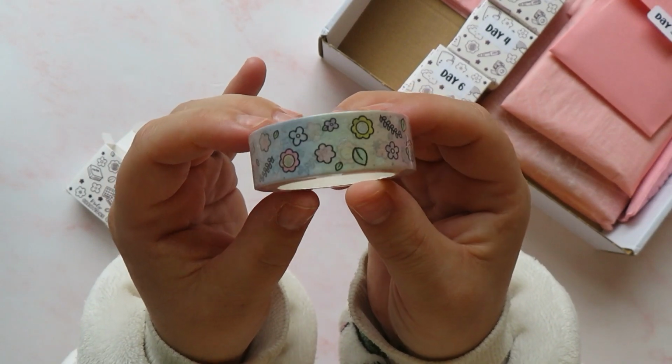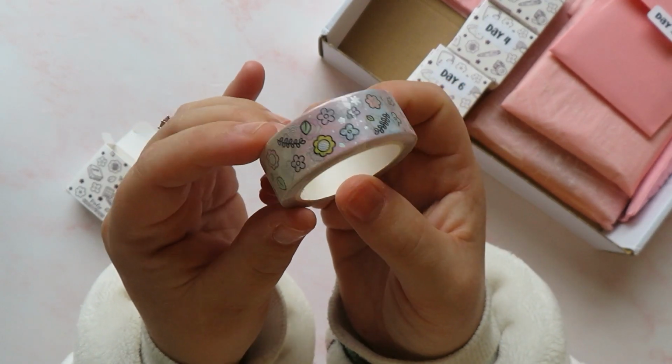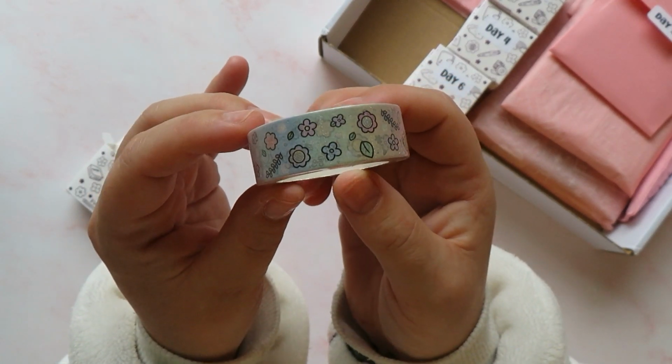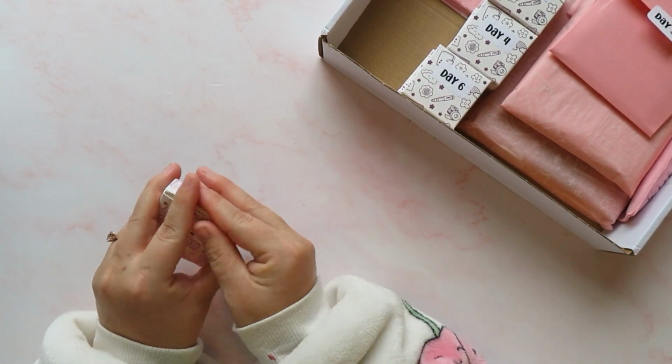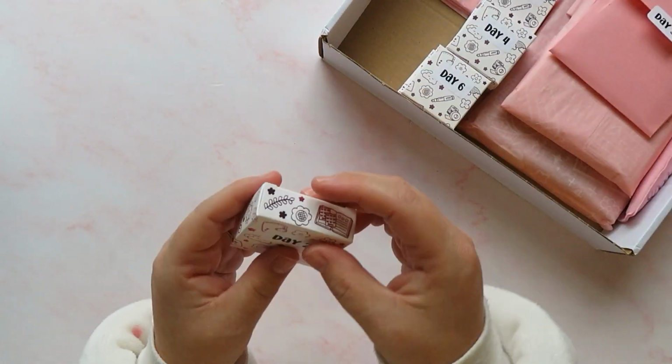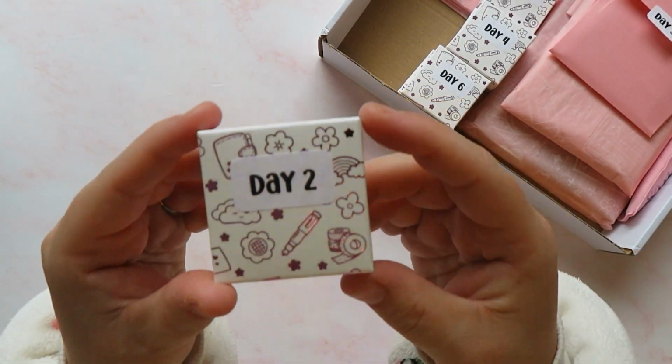This is very on brand for Krels Creations. All pastels and sort of kawaii drawings. That's gorgeous. I love that. Then we're going to go on to day number 2, which is another washi. It looks like we're going to get all of the washis in one go.